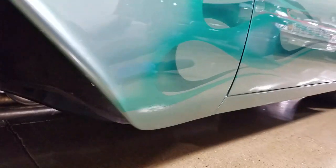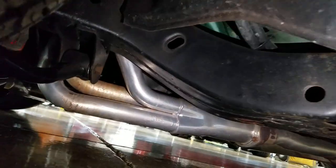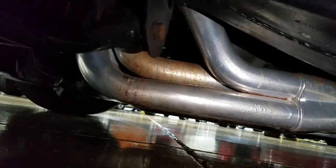All right, and a quick peek while I'm squeaking along the floor and down here anyway, but again, wheel splash area, very nice shape. Frame, getting in my own way here. Little oxidation there, but not a lot of oil leakage or anything like that seen on the exhaust. That's a good sign.